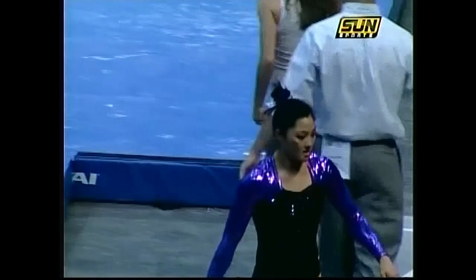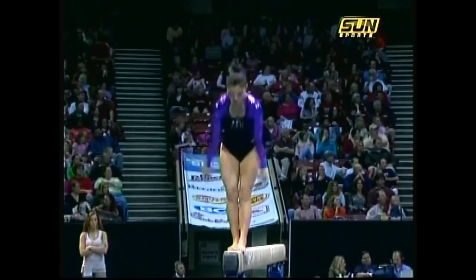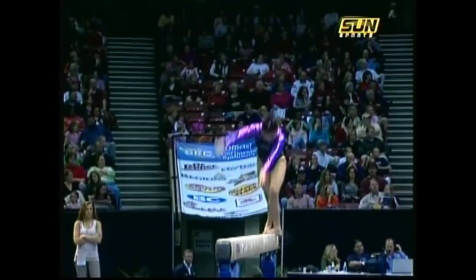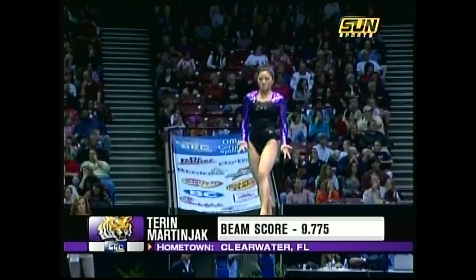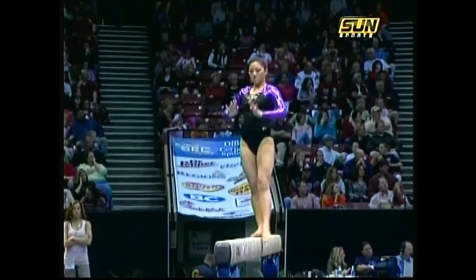This can be one of the toughest events to compete on podium. Already on the balance beam, you're very lonely up there. You're elevated off the ground. Then you put it up on top of a 3 to 4 foot podium. It can be a tough job. So a 9.775 for the senior Terin Martinjak for the LSU Tigers.